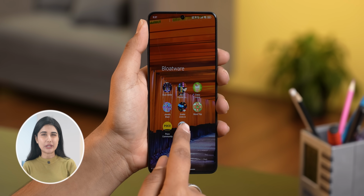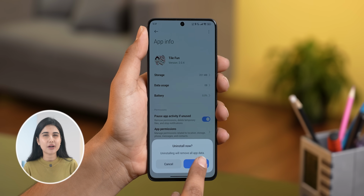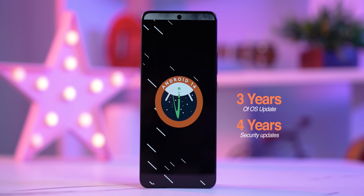But the one thing that I didn't like to see with Xiaomi's new operating system are these cheap bloatware apps that come pre-installed. I know I can get rid of all of them quite easily, but I just wish that wasn't the default software experience here. As for Poco's update commitment, Poco has promised to provide 3 years of OS and 4 years of security updates on this thing, so I am actually really glad that Poco is improving on the software front too.